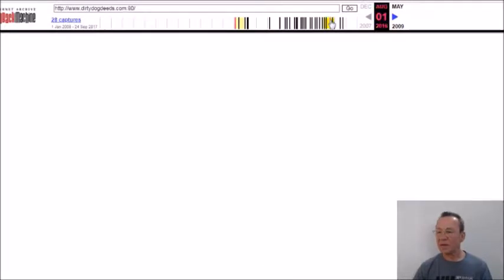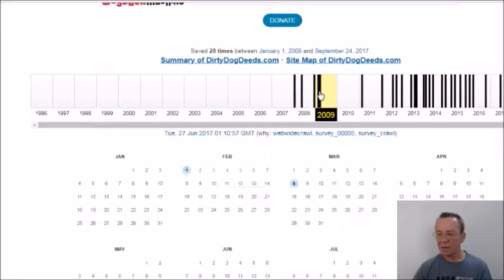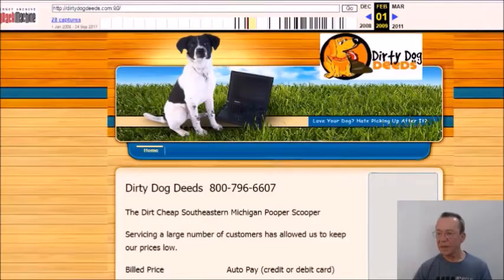Okay, it looks like it's not showing anything. Let's go back here. Go to 2009, February. Sometimes the screen captures don't show up. And as you can see, that website was up and running for all them years up until 2017. Maybe somebody dropped the domain by accident. I don't know, but this is a really good website if you're going to build a website.